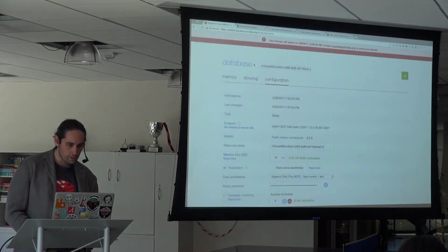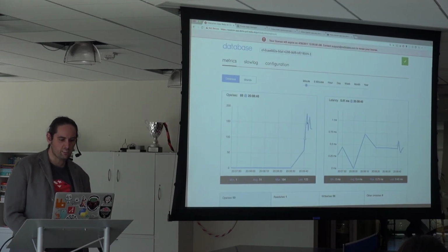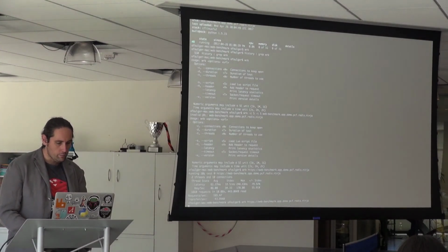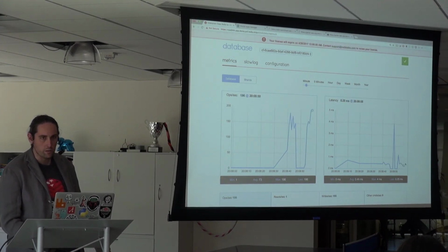So now I can go over here. And you can see we've got 150 or so, and then the benchmark ends. So to run that again, and we've got less than 1 millisecond of latency.